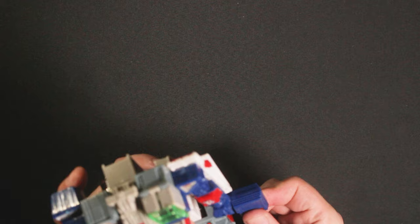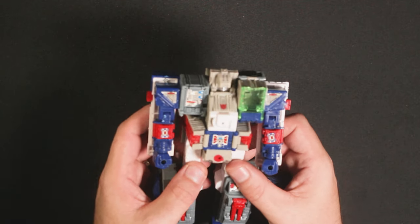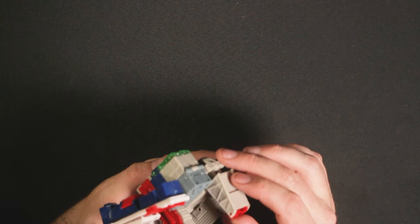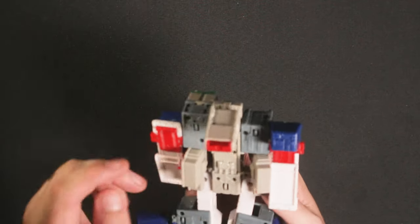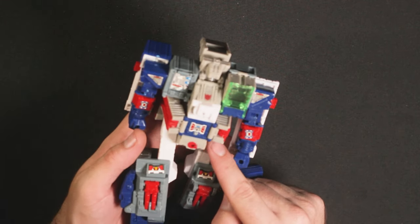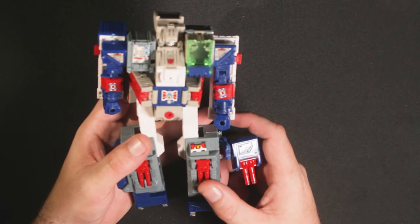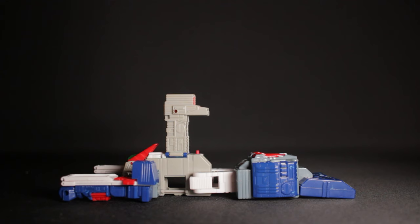Okay. Oh dear. Oh God, this is terrible. Right, okay, all right, I'm gonna do it. I'm not gonna break it. I'm totally gonna break it. Right, I'm gonna skip to the bit where it's either broken into a million pieces or it's in some resemblance of an alt mode. Many unbearable hours later. Oh God, that was painful.